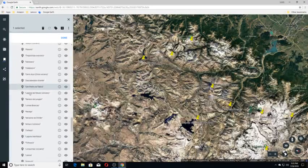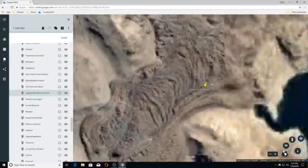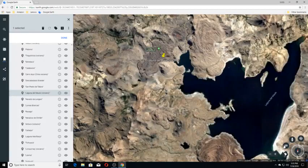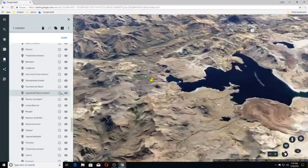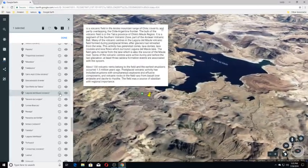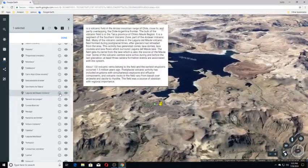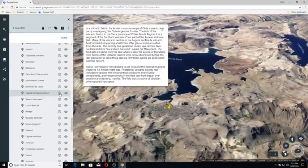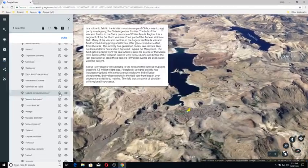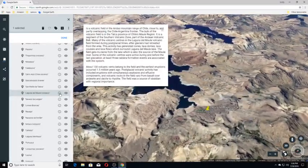And moving on, Laguna del Maule volcano. And this is the lagoon right here. This is a volcanic field in the Andes Mountains range of Chile, close to and partly overlapping the Chile-Argentina frontier. The bulk of the volcanic field is in the Talca province of Chile's Maule region. It is a segment of the southern volcanic zone, part of the Andean volcanic belt. Many of the volcanic centers in the Laguna del Maule volcanic field formed during post-glacial times. After glaciers had retreated from the area, this activity generated cones, lava domes, lava coulees, and lava flows which surround Laguna del Maule Lake.